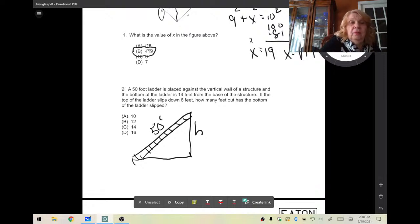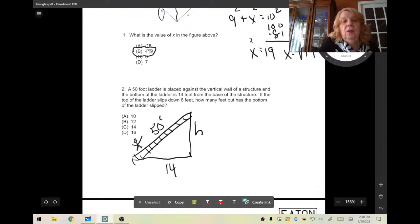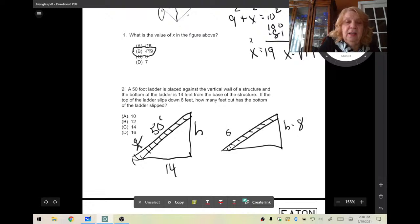The bottom of the ladder is 14 feet. And we have a guy climbing up the ladder. It doesn't say that, but then the ladder is going to slip down. So whatever H was before, it's going to go down 8 feet. The guy's not going to get hurt. He's going to go sort of flying off the ladder. And we want to know, if it juts out, how much more is this going to be?